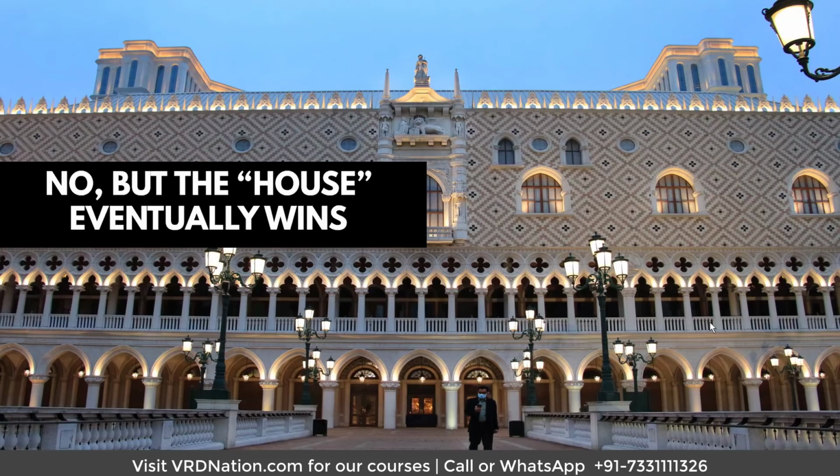But eventually, if you see from a long-term perspective, the house, that is the big institutions who are writing these options, they eventually win. And who loses? Well, retail traders like you and I, who are buying options with the hope that the market will eventually go to a certain level.